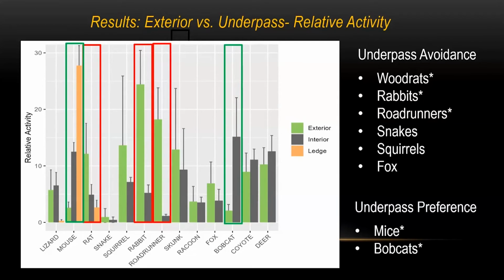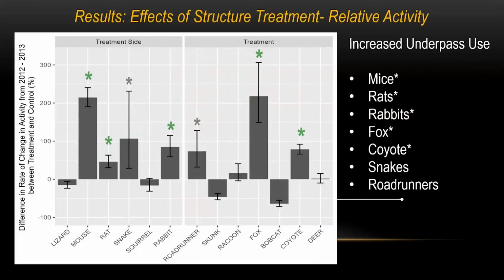And for the ledges, mice, wood rats, and lizards, shown in the orange bar, were all documented on ledges, with mice actually 10 times more numerous on ledges than on the underpass floor. So after adding these internal structures, 5 species groups showed significant 50 to 200% increases in underpass use.